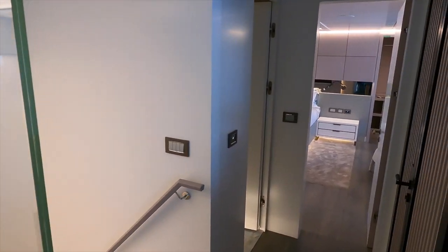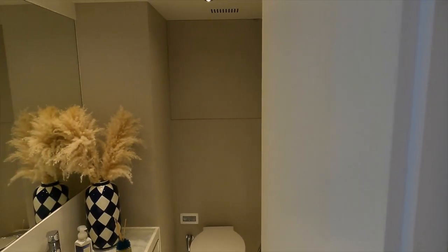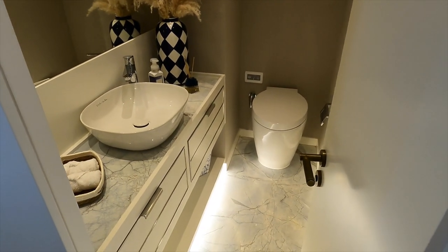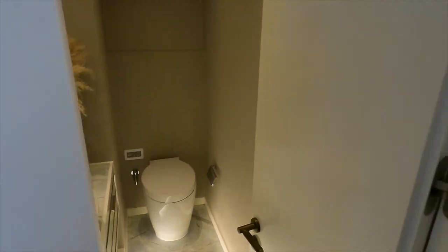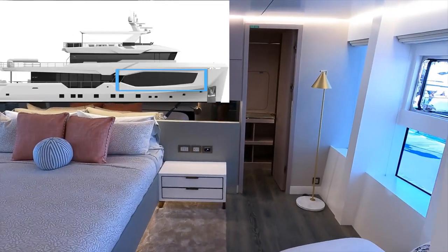Downstairs is where we find the accommodation, but before we check that area out, let's head forward. Here we find a conveniently located dayhead that, as far as dayheads are concerned, would not look out of place inside a 7-star luxury hotel. Next, let us move forward into this stunning VIP full beam suite.